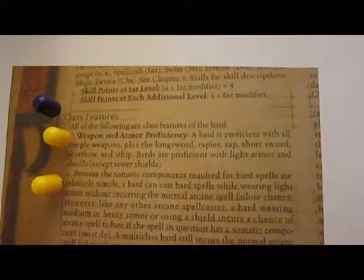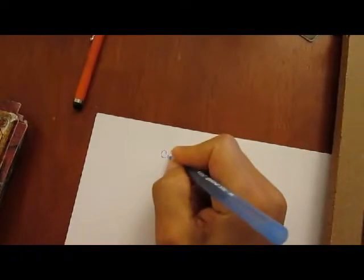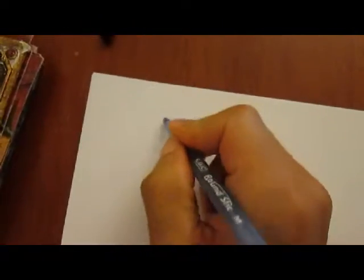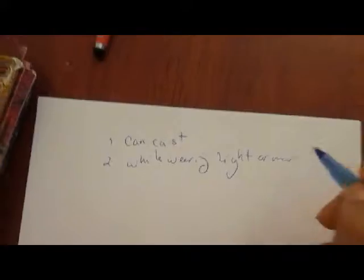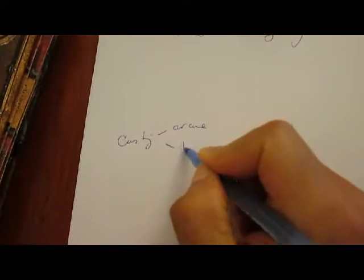That's because the somatic components required for bard spells are relatively simple. A bard can cast, okay, so I try to write those things down as I come across them. So that's can cast. And then it said, while wearing light armor, can cast, that's first, and second, while wearing light armor. Normally that's an arcane spell failure chance. Bards are arcane casters, and that's arcane, and that's divine.